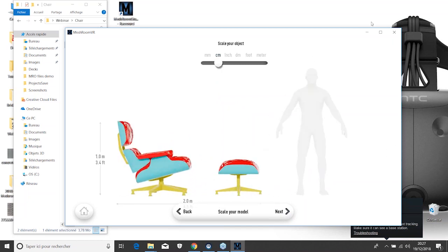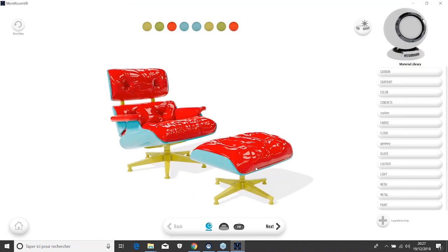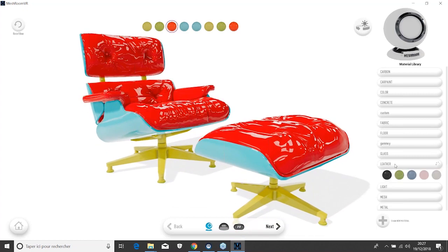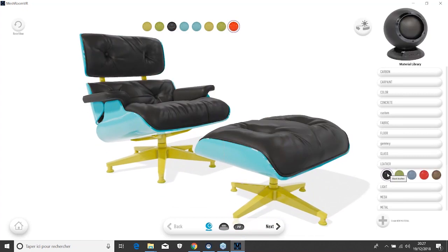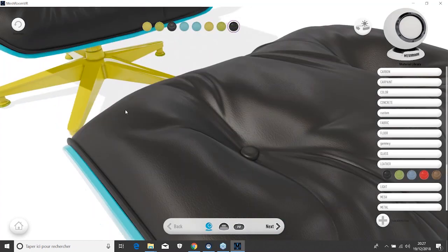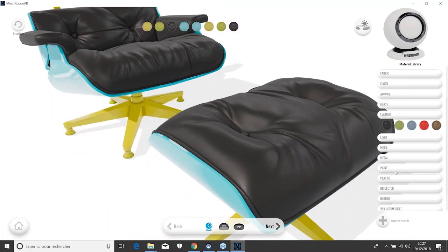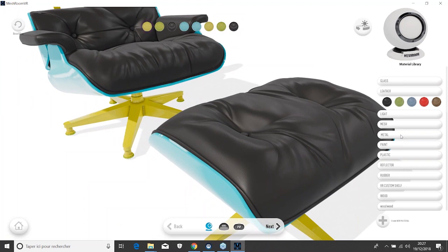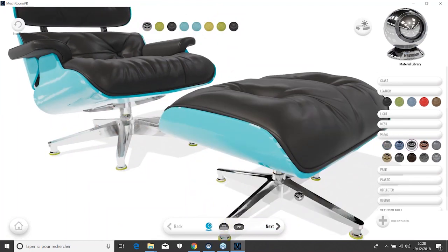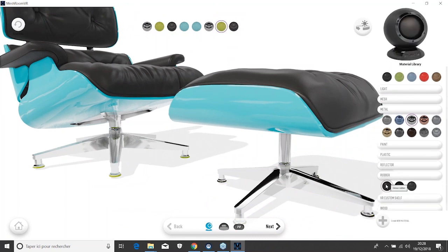I put it on the right scale. And now I need to apply my realistic materials. And to begin with, I will put some leather here. Okay. I don't know if this is accurate for you here, but on my screen it's nice. I put some metal here. Take this and put some here. That's all the rubber. It's here.